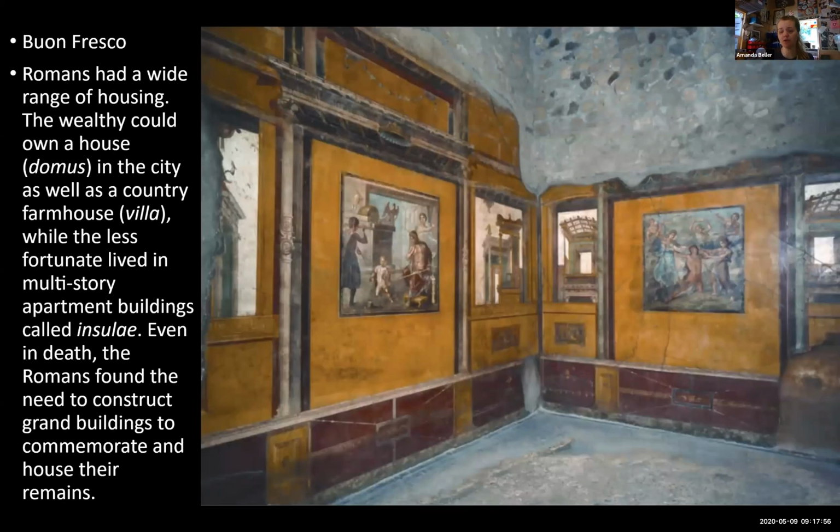Ancestry is very important in this Republic period. They had the wall paintings that were the fourth style, which is the most advanced style of wall paintings. These are true fresco.